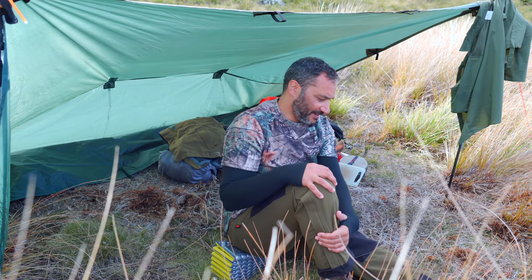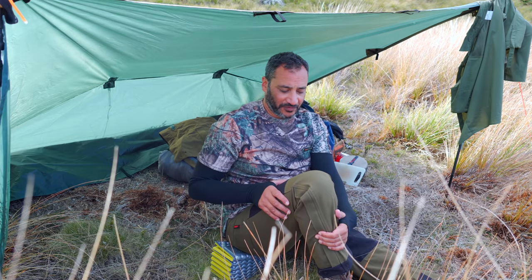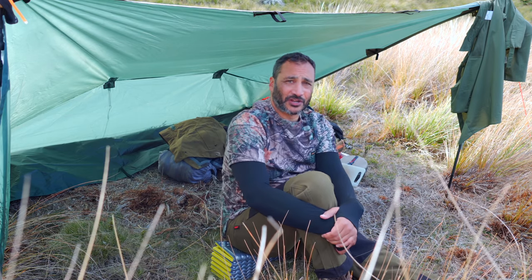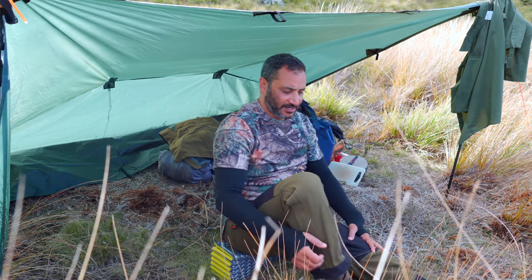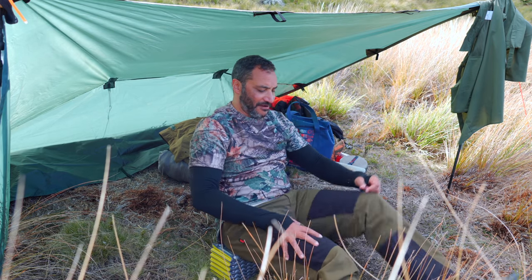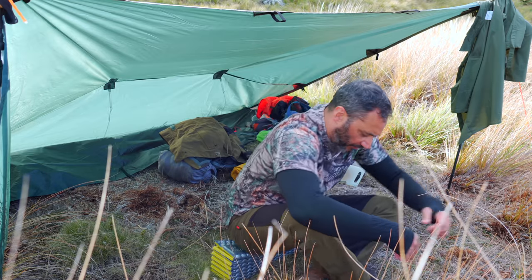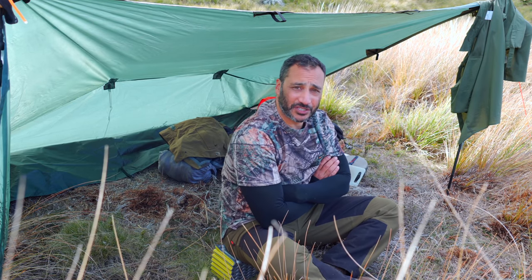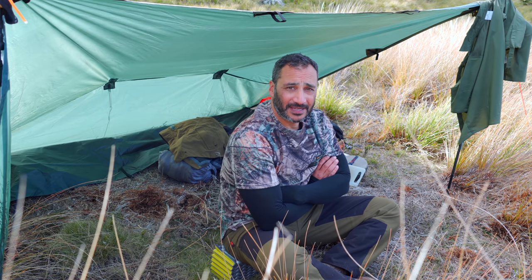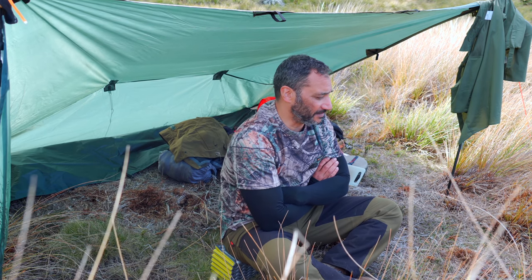These things, 100% waterproof, windproof. These are Stony Creek Tundra trousers. Very, very tough, thick Oxford cotton. And I got a jacket to go with it as well. When you're going up onto the tops, like I'm going to tomorrow, then you definitely need them.